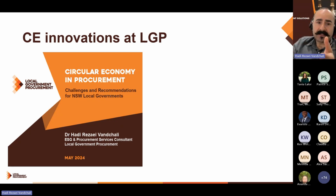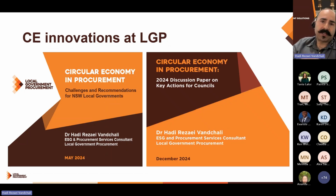Building on this, last year we published a discussion paper based on 2024 data. In this paper, we not only revised the top challenges, but also identified the emerging ones. Additionally, we ranked the recommendations and grouped them into four key actions to provide a clear and structured approach in the implementation phase. These papers are available via our website, but for now, I would like to quickly share some key insights from the discussion paper.